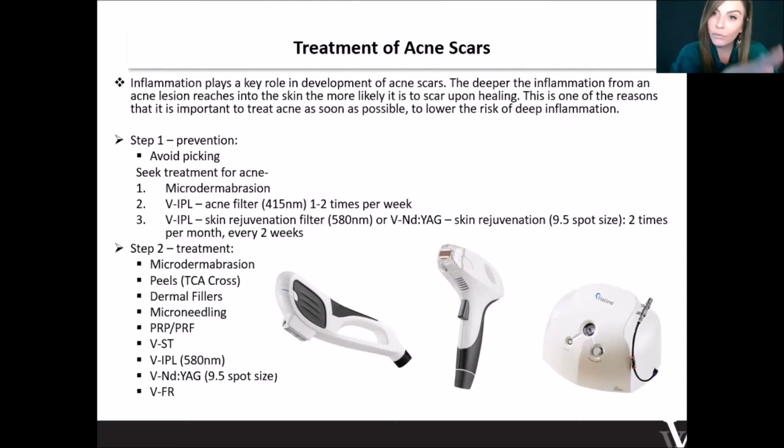So if you're gonna follow this protocol for acne, the first time they come in, you would do all 3 in the same day. Because remember that the 415 blue light, when you're using the blue light with the IPL, this specific filter, it's a chemical reaction to the porphyrin within the P. acne bacteria. It's not so much heat.